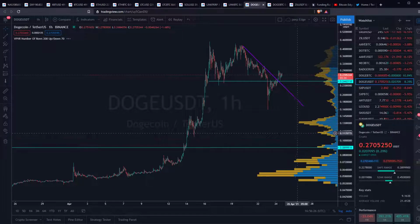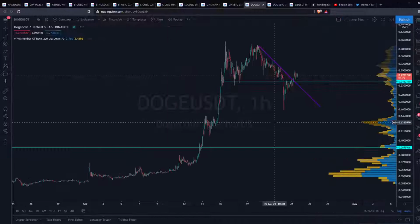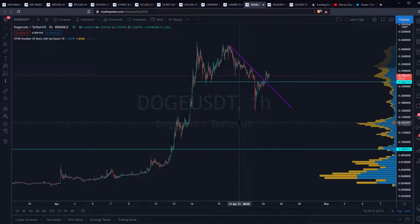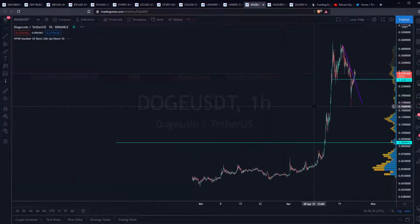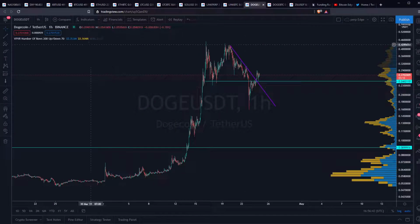Looking at Doge. Doge made this nice push up. I had these charts in still from yesterday. Doge is looking good. Will probably continue to the upside. Broke this very important trend line over here. I do not know what the fundings and premiums look like, but Doge is looking good here.